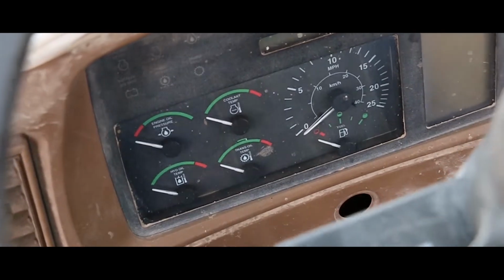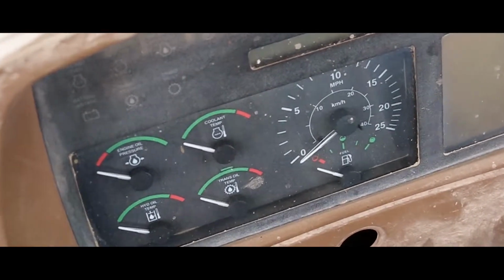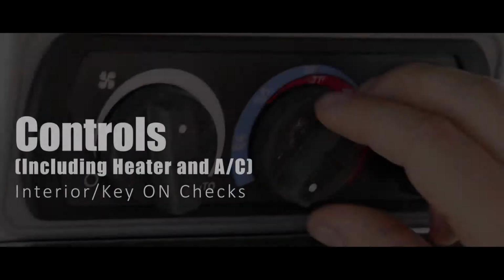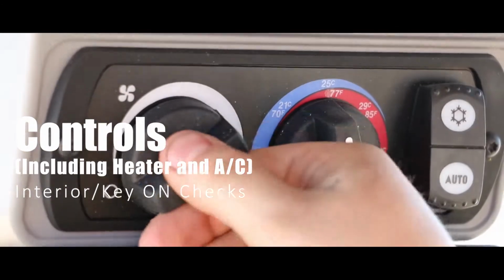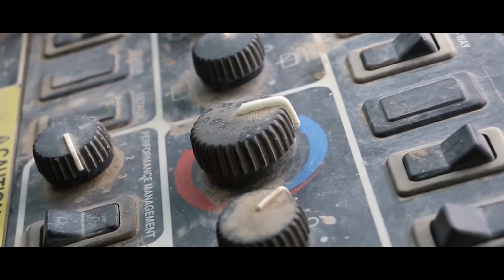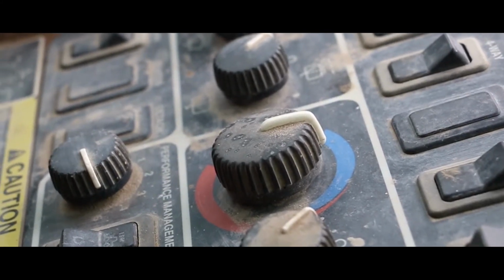You need to know what each dial, button, or control does. You also need to take a moment to make sure these function as designed. Heaters and air conditioning are vital when working in hot or cold conditions. If they're not working, get them fixed instead of adding layers or keeping the door open for additional airflow.